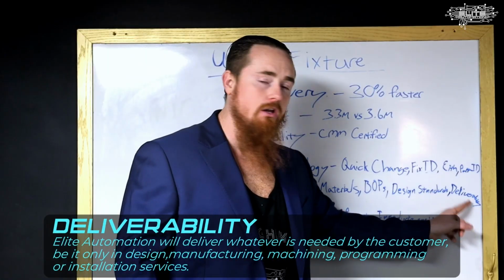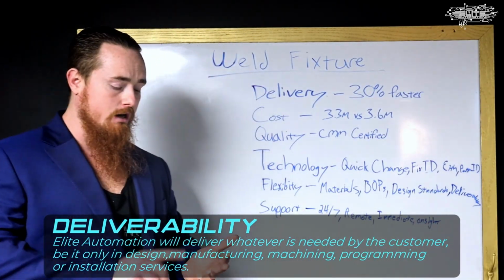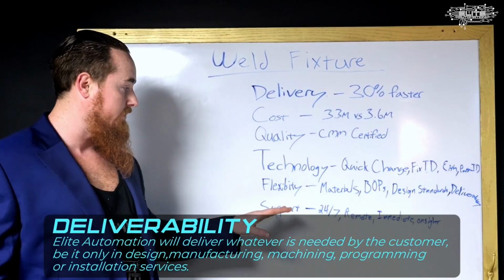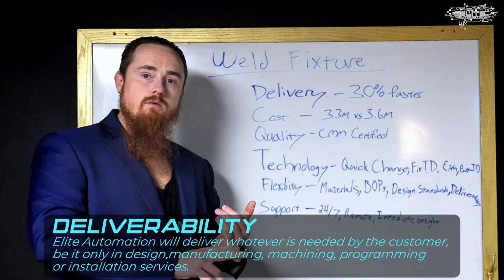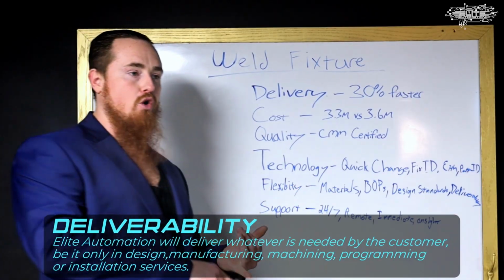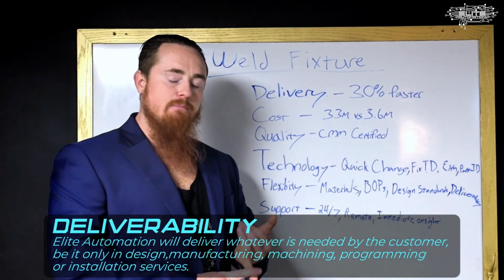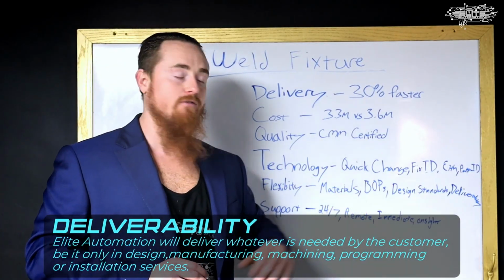But where this deliverability and flexibility falls into place, if you just need design services only, we'll do it. If you need machining services only, we'll do it. If you need installation services, we'll do it. Just to give you some examples of different things we've provided for some of our customers, and some of the same customers even: we've deployed fixtures where it's the design, the manufacturing of the fixture, and the programming of the robot, no capital. We've provided versions of that with the capital. We've provided versions where we just do the designing and the manufacturing, and the customer has done the deployment, the programming of the robot and whatnot.